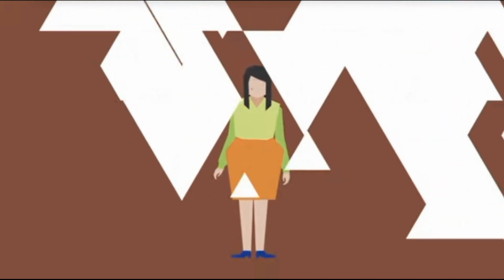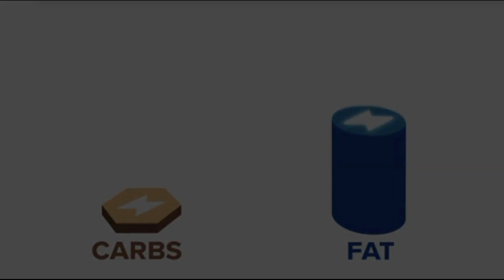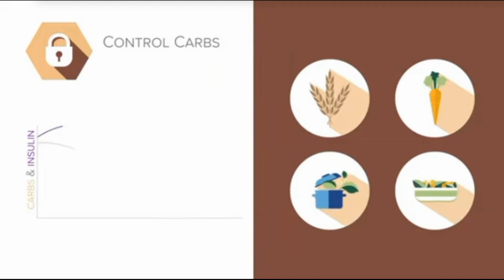So, how do we stop this cycle and return to our natural state of burning both carbohydrate and stored fat? By limiting carbohydrate consumption and focusing on less refined carbohydrates, we allow insulin levels to fall, which enables metabolic flexibility, allowing our bodies to access fat stores to provide the energy required to function.